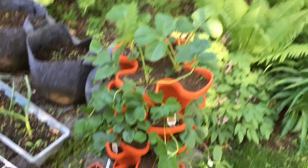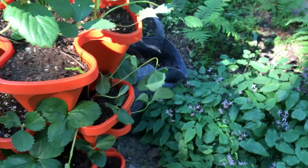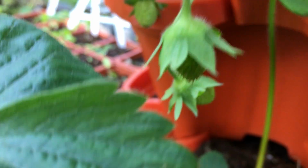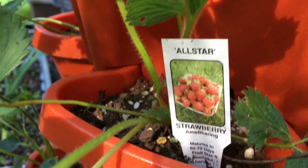But it is looking really good. Very exciting. It's new leaves coming out. We definitely have berries already and flowers on stuff. So here's some flowers, some little berries growing. So I love strawberries and I'm happy that they'll be growing in the garden. And the type is All-Star and they're June bearing.